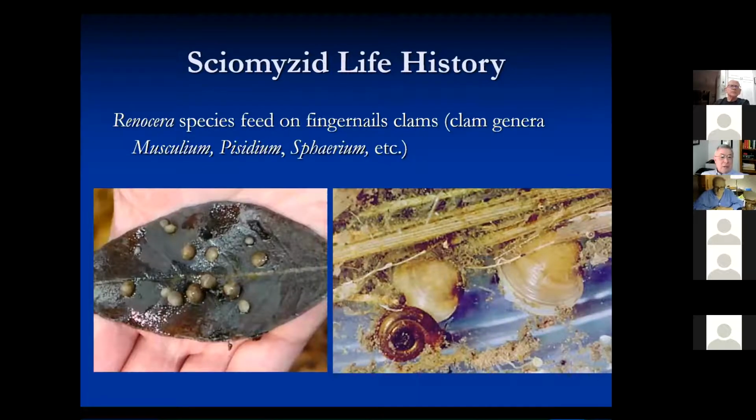Rhinocera, again, is specialized, and it only feeds on these fingernail clams. I don't know whose fingernails they were using to describe this thing, but I've never seen one anywhere near the size of my fingernails. They're maybe 3 to 5 millimeters across. If you want to try to find one of these, go along some stream that has had a high stream depth. What I'm trying to say is the water's receded after a high spring flood, and look under some of these leaves that have gotten pushed up, and you might see some of these fingernail clams.